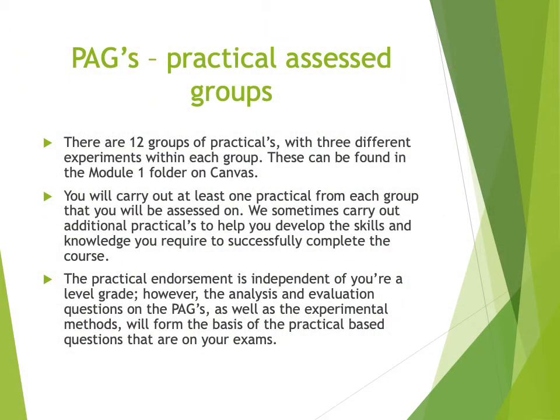Practical work, we have PAGs, which is short for practical assessed groups. There are 12 groups of practicals, and we have 3 experiments within each group. You need to have successfully completed at least one of each experiment within a PAG group. So obviously that's 12 practicals in total. We study a lot more than this to give you as many opportunities as possible to develop the skills that you require for the practical endorsement.